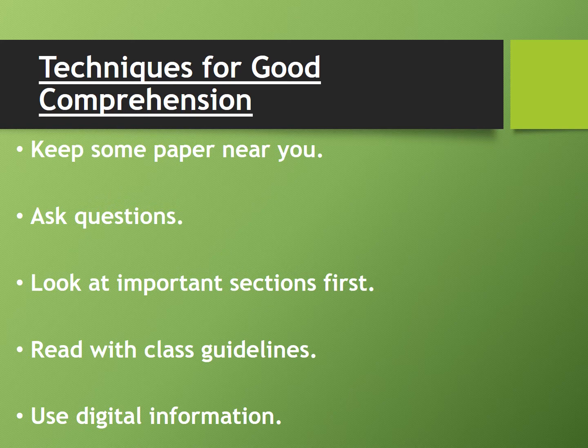Next point is keep some paper near you. Why? In order to take notes. Taking notes, while not immediately exciting, is a good way to boost your reading comprehension. If you are reading for a class, let's say, or you can have a notebook. Whatever the teacher says, you try noting it down.